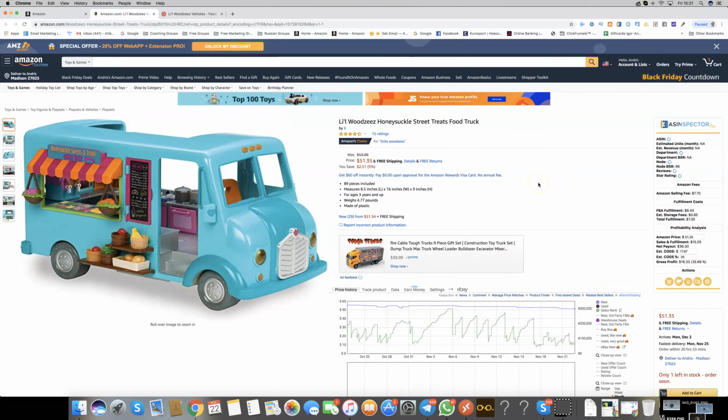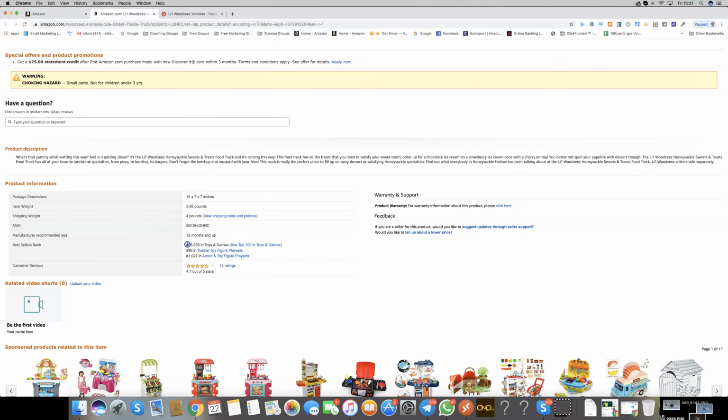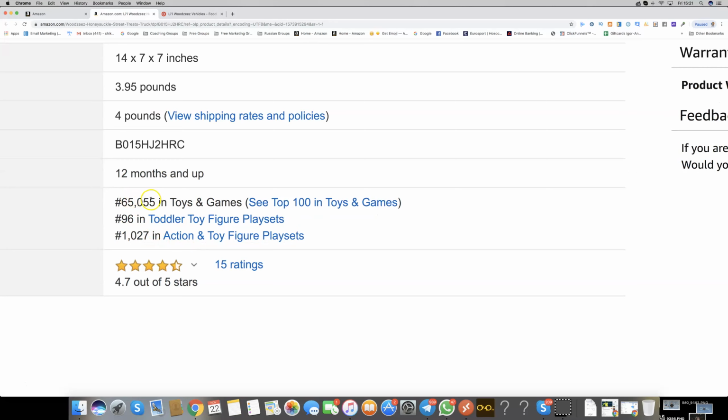But the first thing you do before you even consider looking into the product, you want to scroll down and check the sales rank. It's 65,000 in toys and games. If you want more details on how the sales rank works, I have another YouTube video on this, guys, on my YouTube channel, which is Andre Kreitzbergs. But this rank is good. It's 65,000 in toys and games, which is under 1% of the total category. That's the first thing you pay attention to.